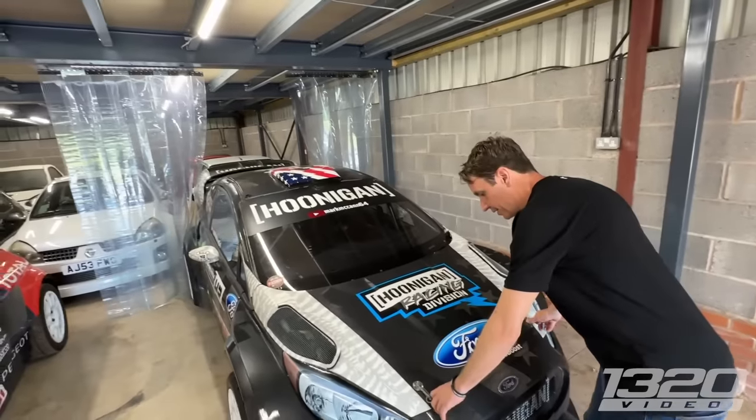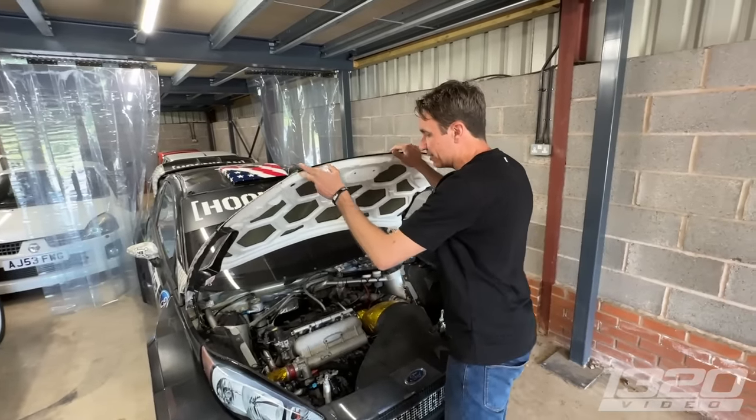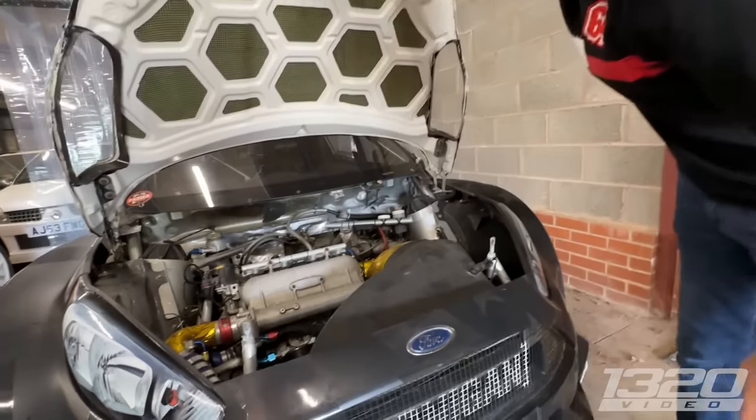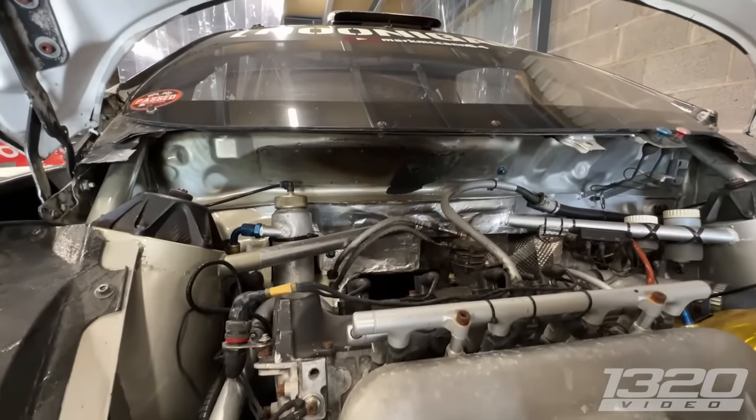Or worse. So this car from the Gymkhana was actually on fire, and you can still see all the battle scars under there. I think that only adds to it. I like a car with a story.